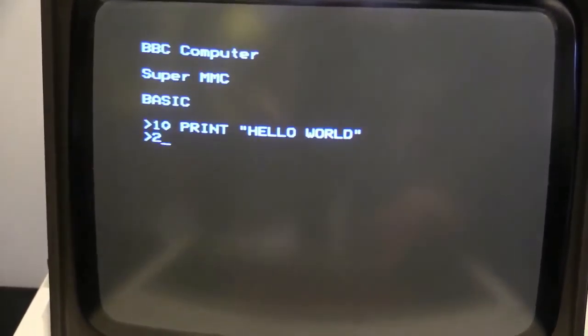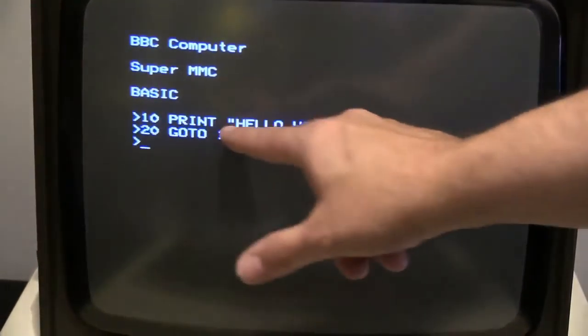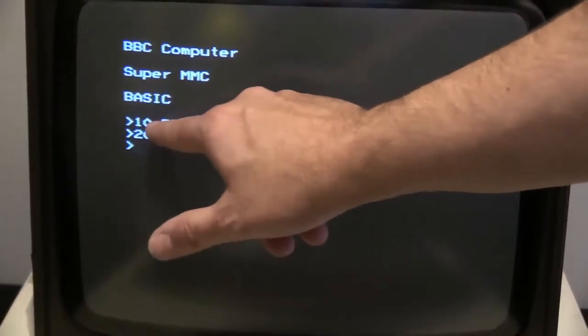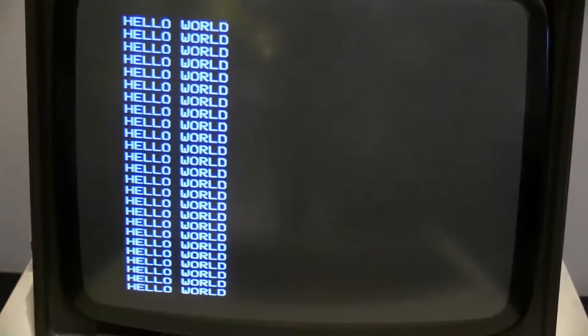And then another line of code, go back to line 10. So we've got two lines of code. First one prints hello world. The next line says go back to line 10 and do it again. So when we run it, it just repeats and does the same thing over and over. We can get it to do anything we like.